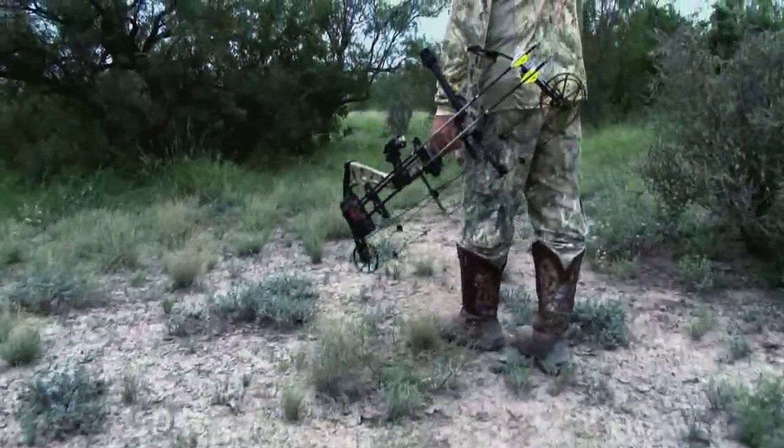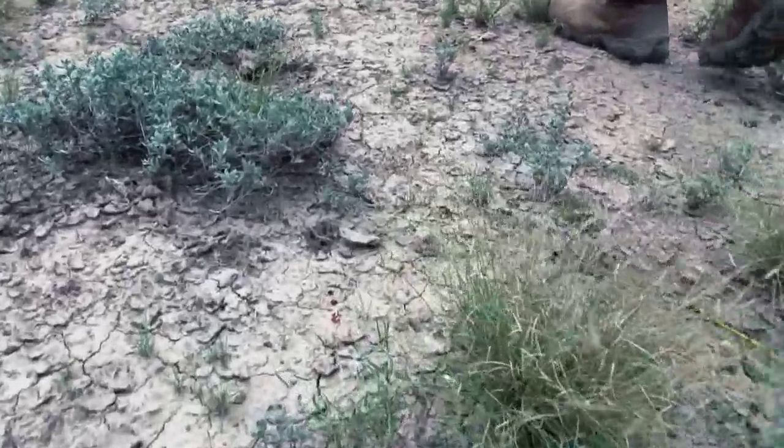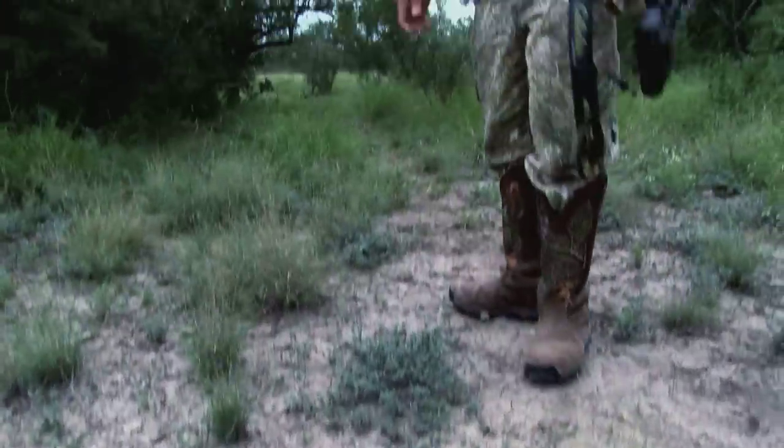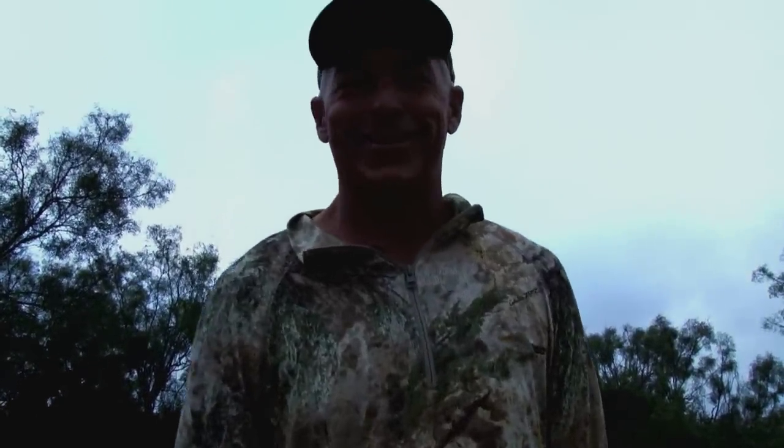Here's 5, 6, 7, 8 drops right there. More right there. I mean, I'm not gonna say it's a painted trail, but it's pretty good. We're gonna stop right here. We're gonna give him a little bit of time. Man, that's awesome. Oh, God.